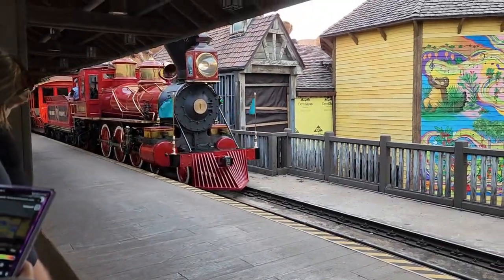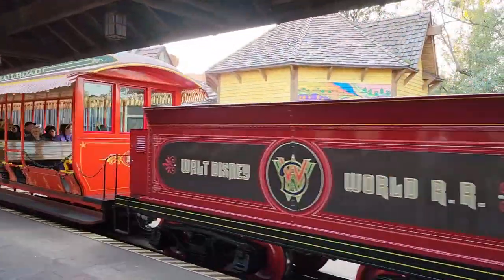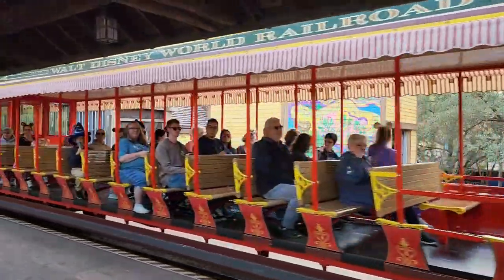With part two of our Disney at the Holidays series, we're starting this video here at the most magical place on Earth, the Magic Kingdom. We have just entered under the train station and are getting ready to head into Town Square at Magic Kingdom.